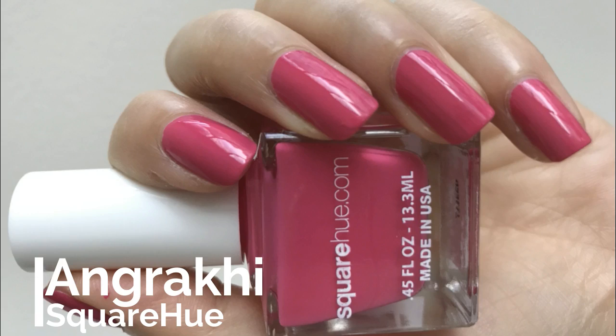And of course, you have to have a hot pink. This one is more like a raspberry hot pink. I actually just got it last month from Square Hue's subscription box, and it's quickly becoming one of my favorites. This one is in the color Angaraki. I know I'm making a fool out of myself. I know I'm not saying that right. I will write it down here. Of course, you can see it, but this one is just a very easy formula. It's so bright. It only requires one coat on your nails, and the formula is really good. This is what it looks like on the swatch wheel. It's just the shade for the summer.